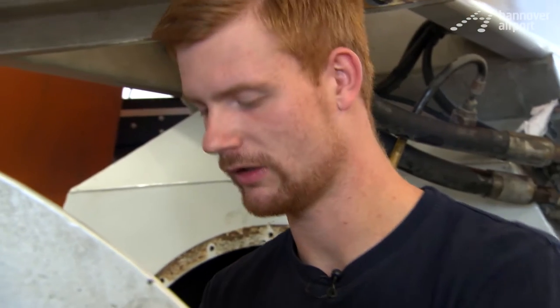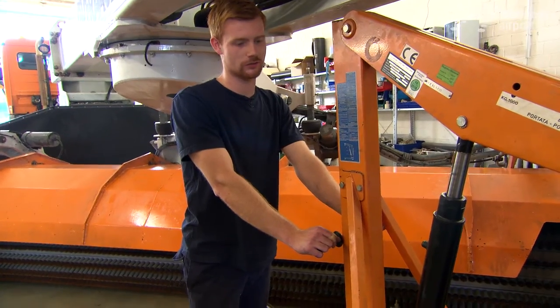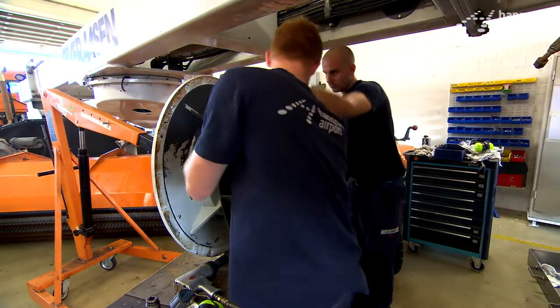Agricultural, construction machine technology, normal vehicle technology. Sure, you often stand there thinking, how the heck is this supposed to work? Now I've got it.